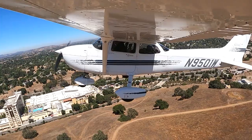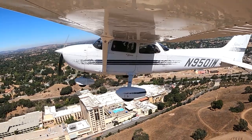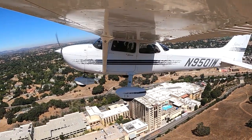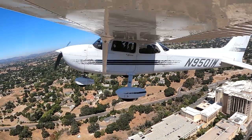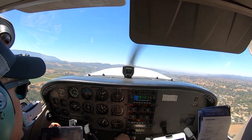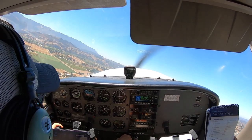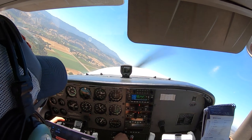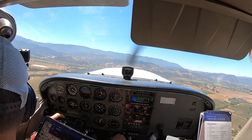Guys coming on the downwind, right there. I got him. Santa Ynez traffic, Cirrus 2AA, Julia Victor entering the 45 left downwind, 26 Santa Ynez. Santa Ynez traffic, Skyhawk 9501 Whiskey turning left crosswind, the left downwind departure runway 26, Cirrus traffic in sight. Santa Ynez traffic, Skyhawk 290 turning left base runway 26.